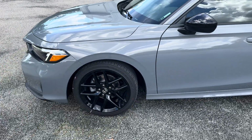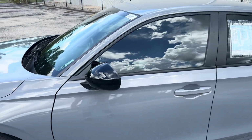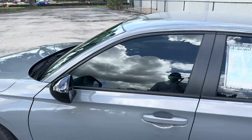All body color trim for the wheel well area, some aggressive rocker panel side skirts, smart access for the driver and front passenger, and we get black contrasted mirrors. No turn signals on them. We get blind spot monitoring on the glass, all black trim for the window trim.